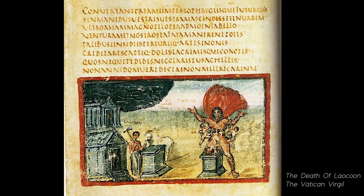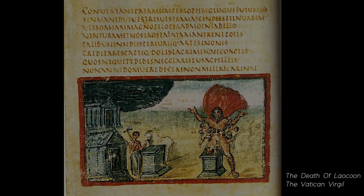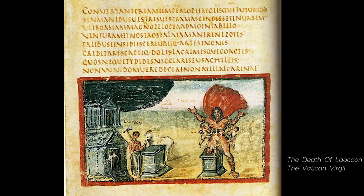Granulated gold and lush colors can be found on the pages of the Vatican Virgil, which have sadly faded with time. The current state of the book is also sadly not the best either, and its art style is similar to what is found on the walls of Pompeii, which came prior. What I'd like to point out as you look upon this illustration is that the colors are still a bit normal, nothing too extravagant, nothing too insane. However, as we continue on, this of course will change.